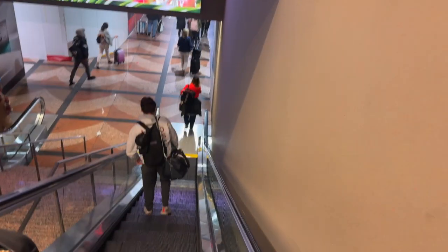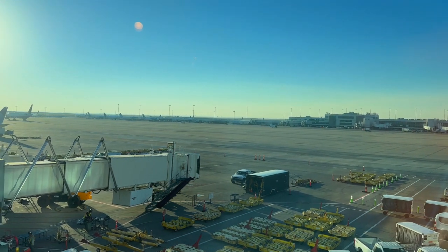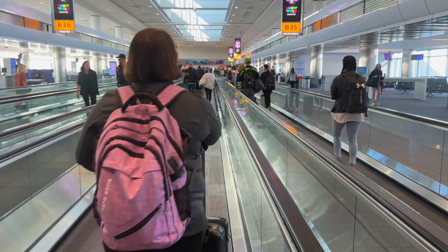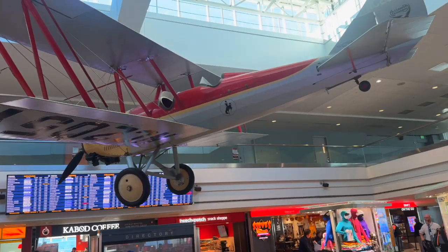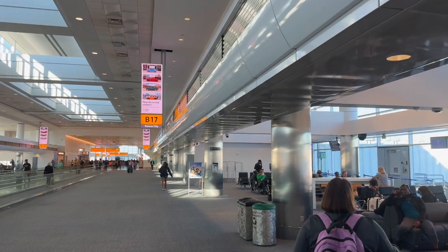Now, as we make our way through the airport, this view right here is one of our favorite views. It's a little Mexican restaurant on the B concourse. It's a great view in the morning. But now we're going to head our way over to the gate and see what surprises we have, such as this biplane hanging from the ceiling.